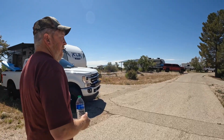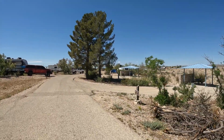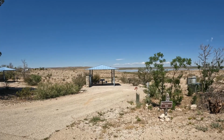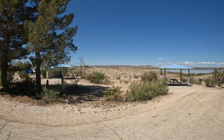But here's a good example coming up on our right, site 22. It's fairly unlevel, which may not be easy to see on camera. But like for our camper, if we backed in there, the nose would be actually on the ground and the steps would be about 3 feet off the ground. Could you make it work? Sure.